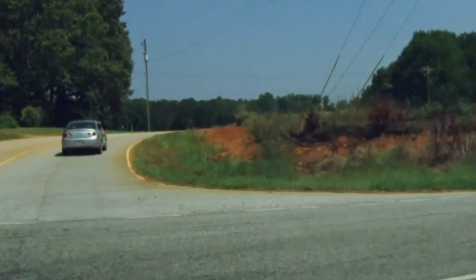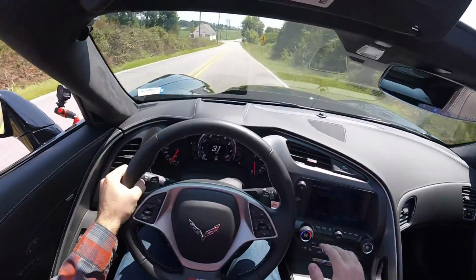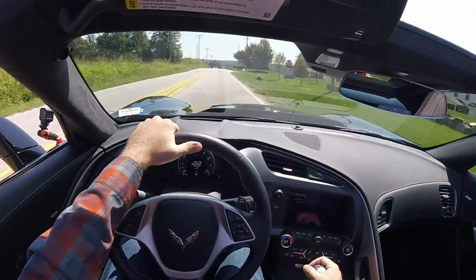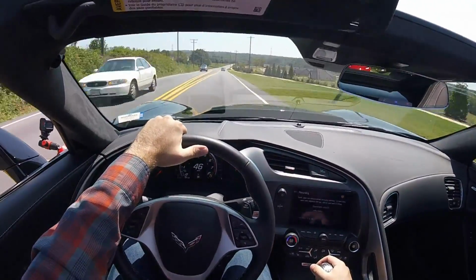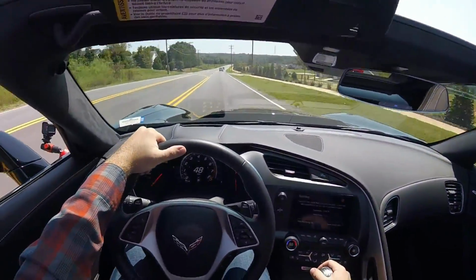So as you can see there, this car definitely draws a lot of attention, and that's exactly why I like to cover the price of tires in my reviews, because believe it or not, even in my Stingray, I get people all the time asking me to do burnouts, and after being behind the wheel for about a minute in this Z06, I already had somebody yelling out the window to do a burnout. And at $900 for a new set of rear tires, I don't think that I'd be doing burnouts at every red light in town for people standing on the side of the road.